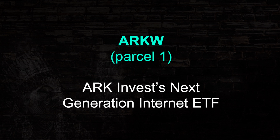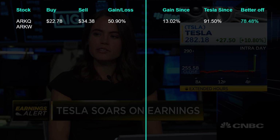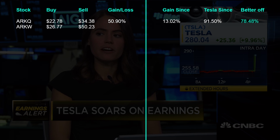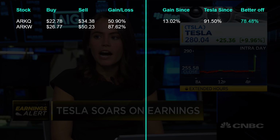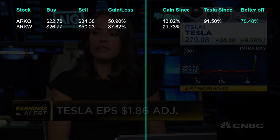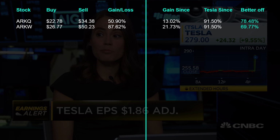ARKW is ARK Invest Next Generation Internet ETF. I bought for $26.77 and sold this parcel of shares for $50.23, an 87.62% profit. Since selling, the stock has gained a further 21.73%, but Tesla stock is up more, so I'm 69.77% better off.